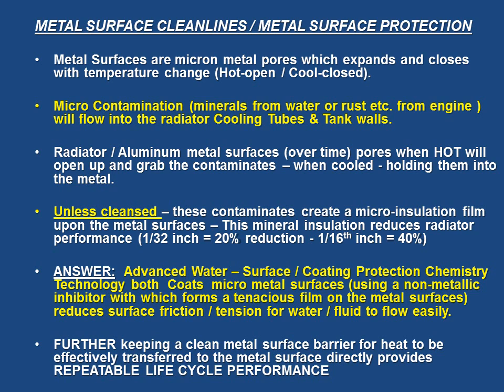The answer is this. With an advanced surface coating protection chemistry technology, which will coat the micron metal surfaces with a non-metal inhibitor that forms a film on the metal surface, it will also reduce the surface tension and friction for the water to flow easily. Now, here's the deal, and this is what we experience. We'll show you a picture that if the chemistry is upon the metal, the water will flow really easy past it. So you want to have that. Further, it will keep a clean metal surface barrier for heat to be effectively transferred to the metal surface. In other words, like we talked before about heat energy, for repeatable life cycle performance.